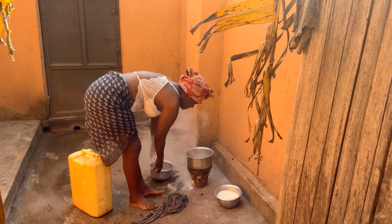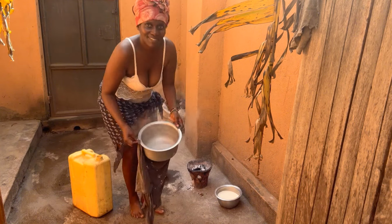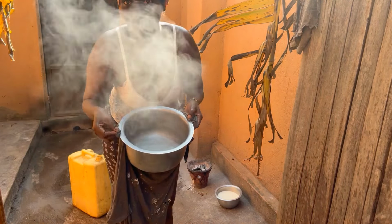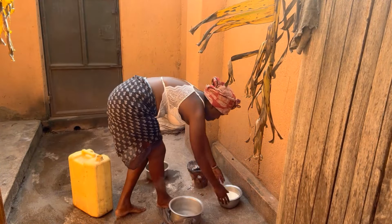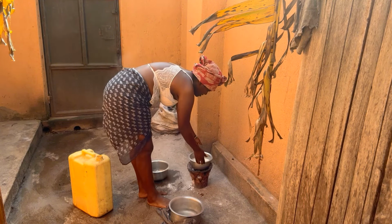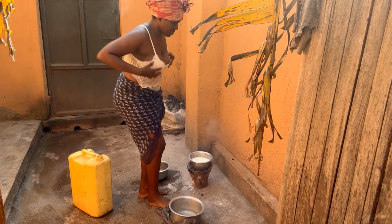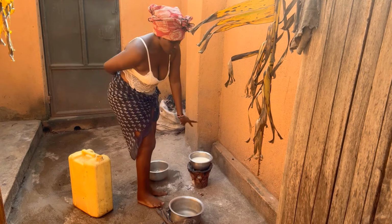Our water is ready, and you can see it's very, very ready. You see, it has boiled, so I'll be mixing in cold water definitely. So I'm going to show you how we do it. So this is the milk I'm going to cook for breakfast. This milk I'm going to pour in, it's 2 cups of milk.